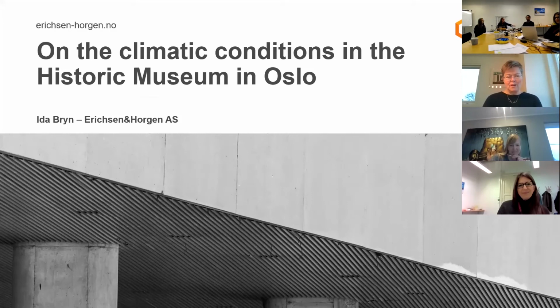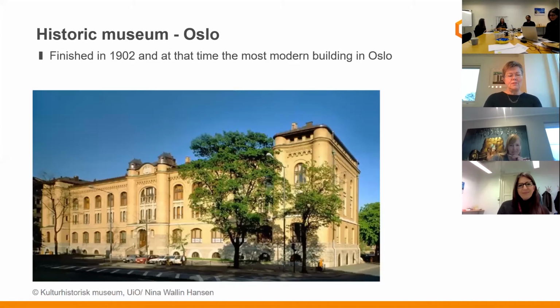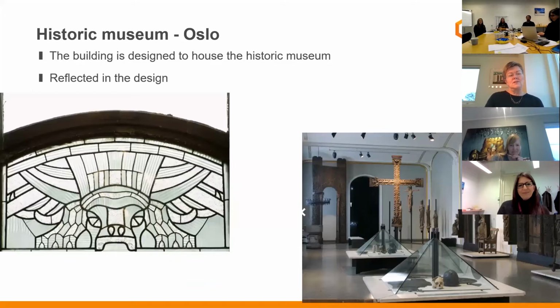Thank you for being invited to present this work. This is a little study that was made during the lockdown in the spring. The background is a historic museum in Oslo. This is a building that was finished in 1902. And at that time, this was a most modern building in Oslo. The building was designed to host a historic museum. This you can see, it is reflected in the design, and it has all the time been a historic museum.